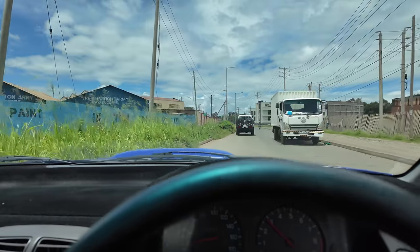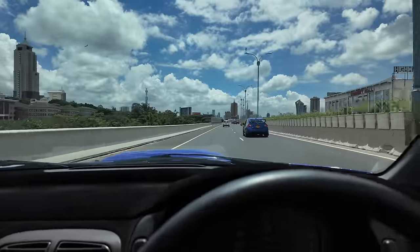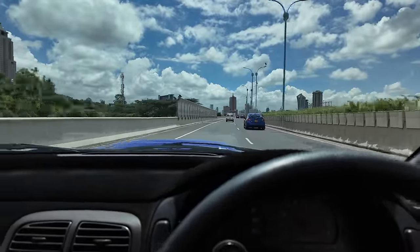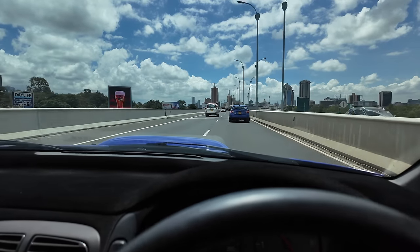Amazing car. Yo, I'm driving a GC8. It's my first time. I'm too gassed. So there's Lukman in the STI. I'm in the GC8. It's so cool seeing two Subarus just cruising. Oh my days. I can't wait for my GCA to be out. This thing feels so amazing.